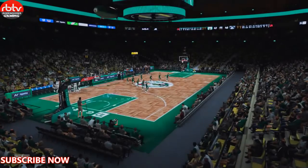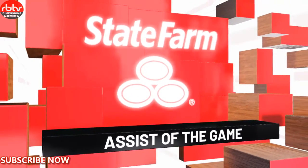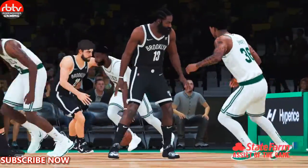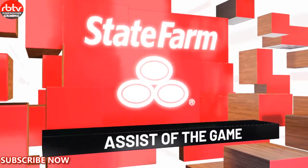And now let's go back to a play from earlier as we show you our State Farm assist of the game. Yeah, an easy choice tonight. Look at the precision on this pass. Put it on a platter for him. Yeah, he put it on the platter and it was served cold. Now, I love the poise, the decisiveness. This is how you run an offense.